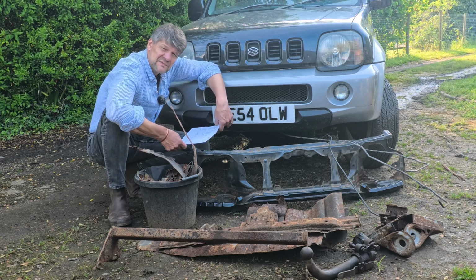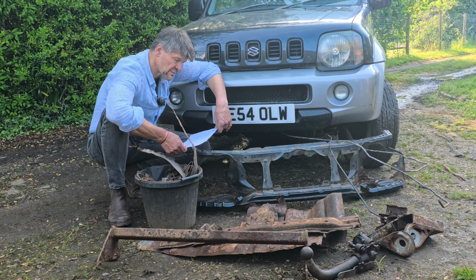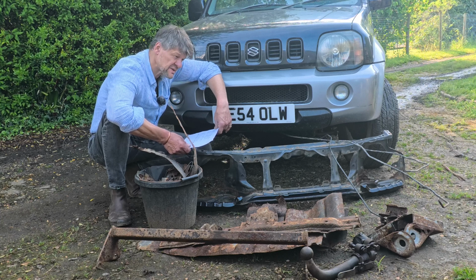All of my parts for the bodywork came from Jimny bits, so they all had to be shipped here. So the costs that I'm going to read out are the costs for the parts, VAT and shipping. So the boot floor was £210. The cross member that goes underneath it was £128. The slam panel was £363. The rear body mounts were £62. The fuel pipes were £250. They came direct from Suzuki because they were only available original.